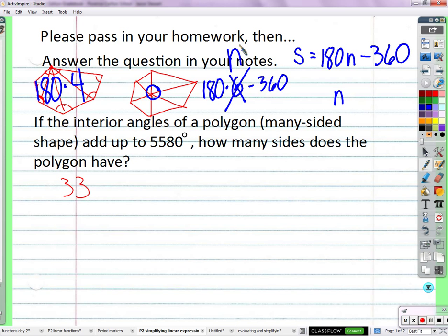What does n represent? N is the number of sides. Or so triangles. Is the number of sides and the number of triangles the same? No. So you've got six sides and how many triangles? Four. If I had a seven-sided thing, how many triangles could I make? Five. If I had a 20-sided polygon, how many triangles can I make? 18.